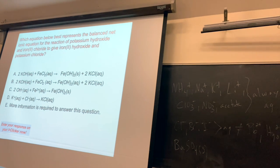If you have the raw chemicals listed like there and you balance it out, these quick and dirty rules will help out to figure out what the states of it are. Again, anything with potassium, automatically AQ, no exceptions to that. So KOH and KCl, definitely AQ. And chloride is usually AQ unless it's with lead, mercury, or silver. Iron is not one of those, so you would assume that FeCl2 is AQ. So the only one you don't really know is Fe(OH)2, all right?